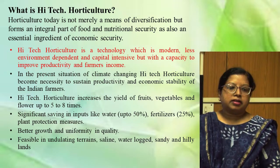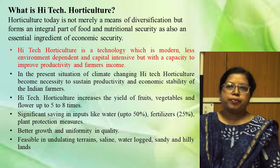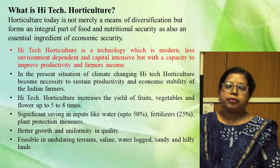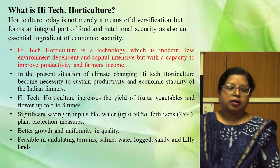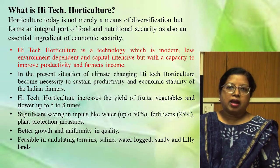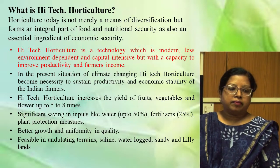It increases the yield of fruits, vegetables and flowers up to 5 to 8 times, and there is a significant saving of water up to 50% and fertilizer up to 25%, and of plant protection measures. There is better growth of plants and uniformity in quality, and it is feasible in undulating areas like terrain, saline, waterlogged areas, sandy and hilly lands.